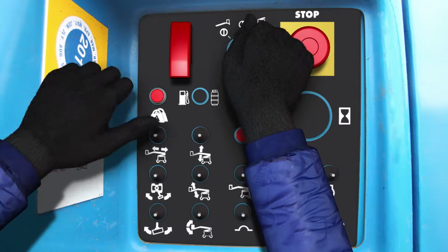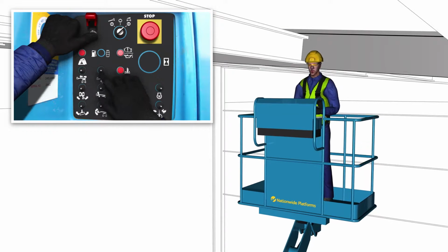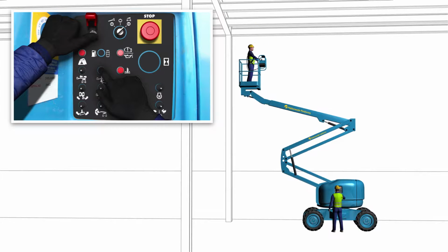Operation of the MEWP's ground controls is not prevented by the activation of SkySiren, so personnel on the ground can provide emergency assistance to release the trapped operator.